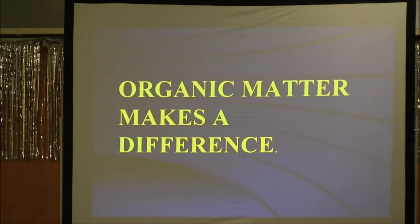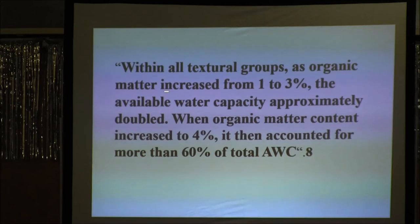Organic matter makes a difference. Within all texture groups, the organic matter increased from 1 to 3%, and available water holding capacity doubles. You're not short of moisture here. What you're short of here is water holding capacity of soils now. When your grandfather came here, your soils were way better than they are now. And he produced relatively better crops and better grass on his pastures because it hadn't been degraded. Okay?